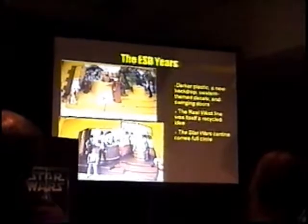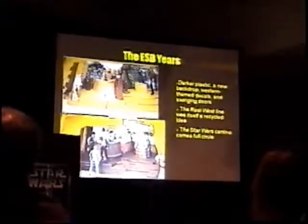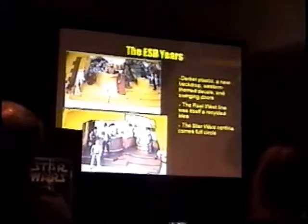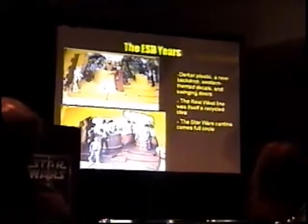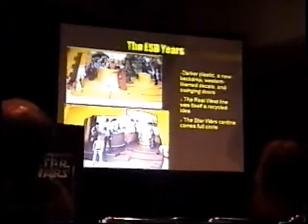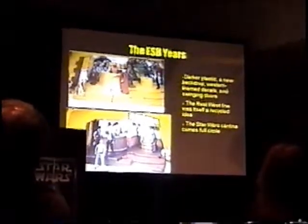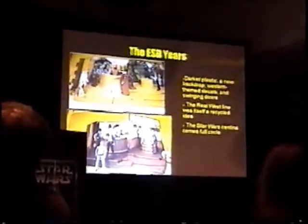There's two things side by side. The Real West itself was a recycled idea. It had started out as Butch and Sundance, and when that movie tanked, they changed it into the Real West line and just made it a general Western themed thing, so they didn't tie it to the movie. And it's kind of funny that the Star Wars Cantina is based on old Westerns and stuff, and this thing ended up as a Western playset.